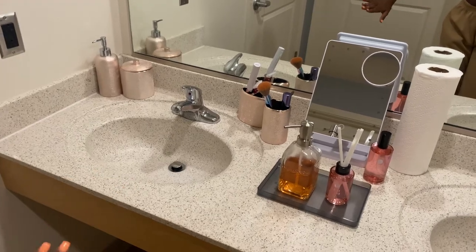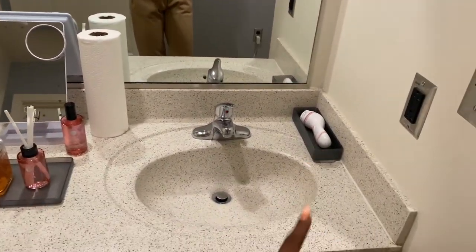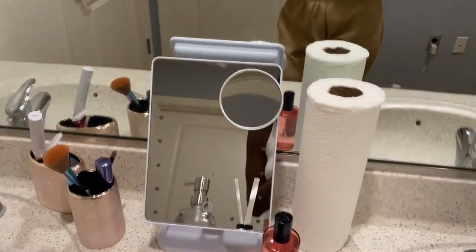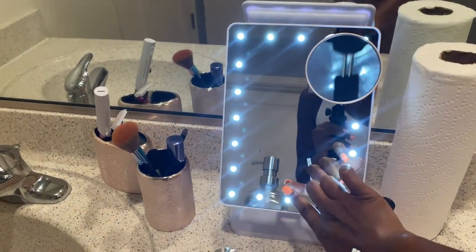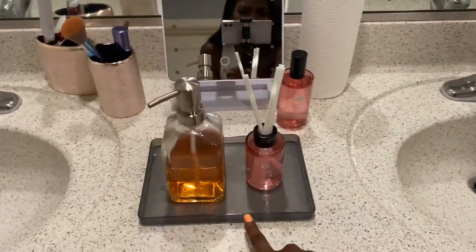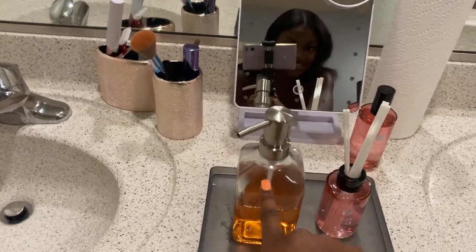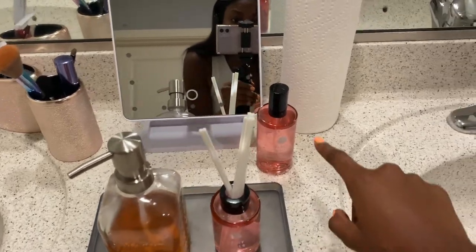This is Simone's side, who's my roommate. We share this little area right here, and that's my spin brush. So this mirror is from Amazon. It turns on, it's really cute, and this part's close up if you need to do your eyebrows or something. We got this tray from Target as well as that one. They were literally like $1, $2, something really cheap. And these are all from TJ Maxx. This is just soap, these are a diffuser, and that's a spray.